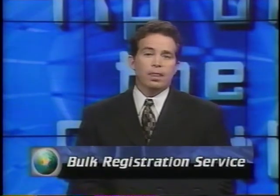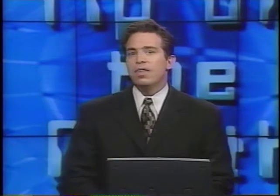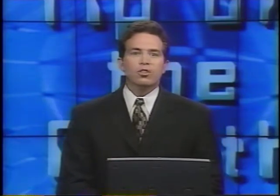The easiest and most effective method is to contract with a bulk registration service. For a small fee, they will get your site listed with as many search engines as possible. Plus, they can resubmit your site to these search engines every few months, so your site is always fresh and has the best possible placement.